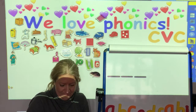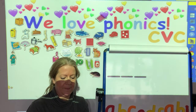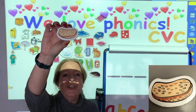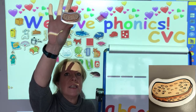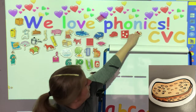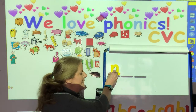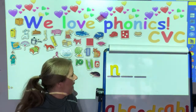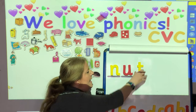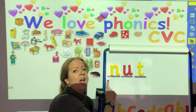Back in the bag. Ooh, squirrels like eating these. You might think it's a bit of bread, but it's not. It's a nut. Nut. Okay? Nut. Let's put the nut under there. Nut. Excellent. First sound. Didn't even have to say anything. Then next sound. And the last sound in nut. Sound it out with me. Ready? N, a, t. Nut.